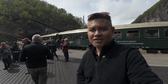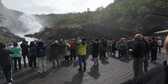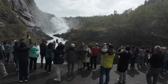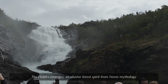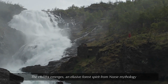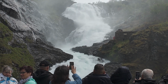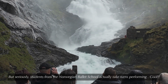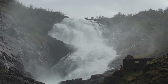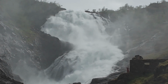Every time there's a stop, a train stop, there's a performance up there. Do you see it? There she is. So I'm not really sure if they are employed by the train station or by Fläm.